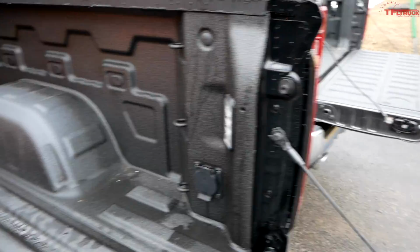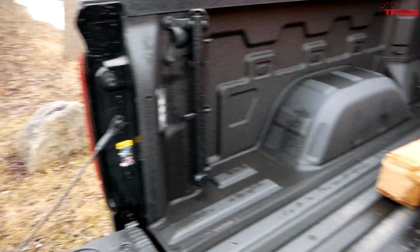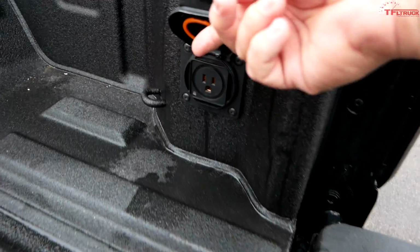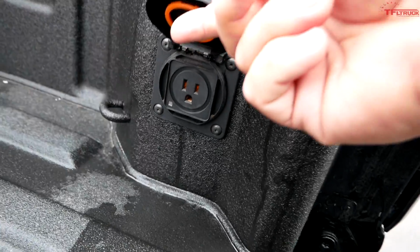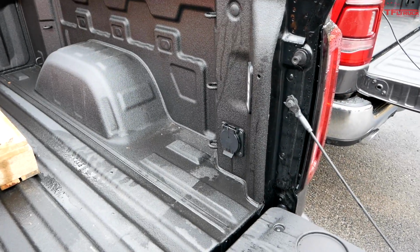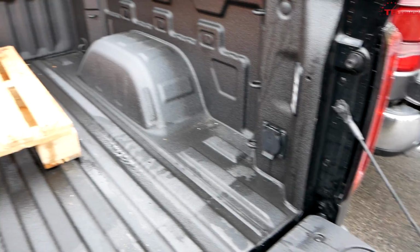You also get the LED bed lights here on the Sierra, just like in the Ram. And then one last excellent feature here in the Sierra, you actually get the 3-prong plug. So if you want to run your tools back here, or maybe just plug a TV in and watch the game, something like that, you can do it.